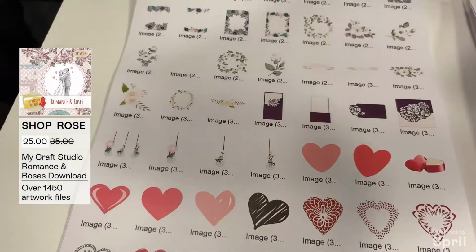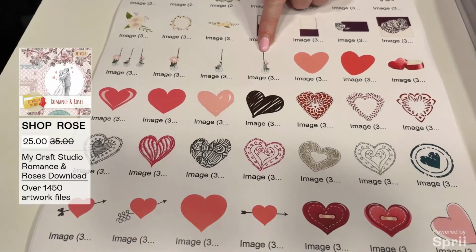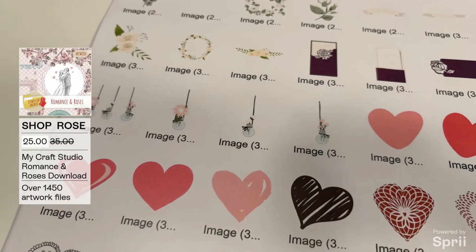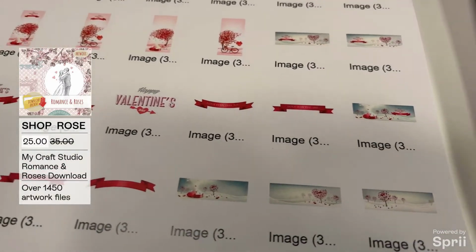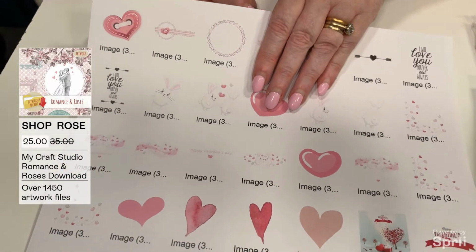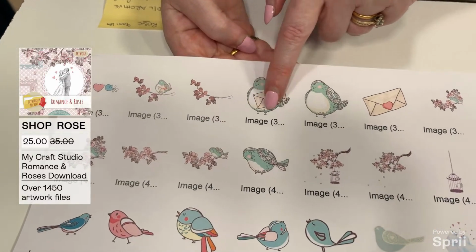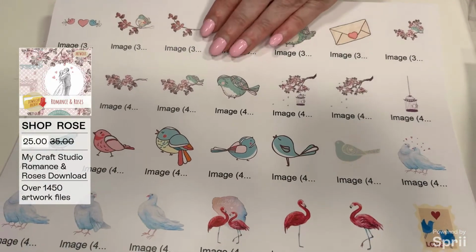Look at this, all of this lot coming to you today. You've got your hearts, you've got your little light bulbs with the flowers in. How cute are they? You've got some background papers. These are just fabulous. You've got more and more images going through, all based around romance and roses. I think you'd actually get away with some of these for Christmas as well. You've got your little birds in there. Look how cute these are. Look at his fat tummy. I love that. The little branch with the cherry blossom and the birdhouse creeping out.